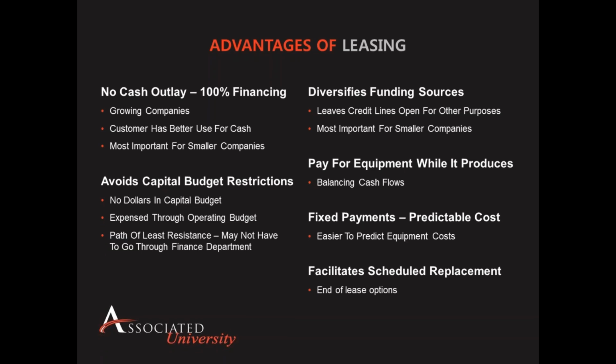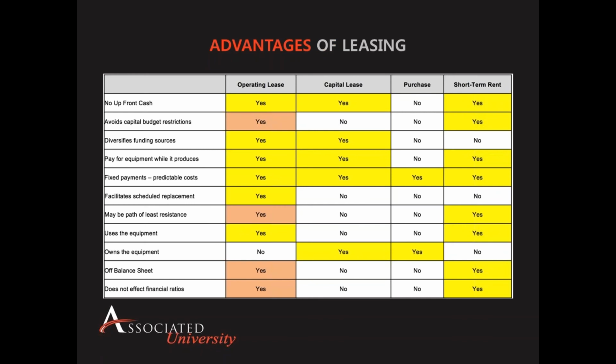This supports the topics that Scott discussed that addresses the increasing operating costs of a lift truck as the equipment ages. This next slide has a table that illustrates the advantages of leasing against those other options I previously discussed. First, no upfront cash is accomplished in all options with the exception of purchasing, which requires a company to use cash or credit lines to make the investment. Avoids capital budget restrictions. As I previously mentioned, the operating lease as well as short-term rent allows the acquisition of equipment without the need for financial approval, whereas purchasing and capital lease require the asset to be established on the balance sheet, which will require in most cases approval from the finance department.